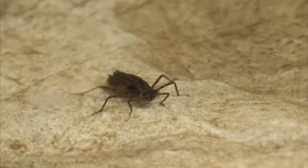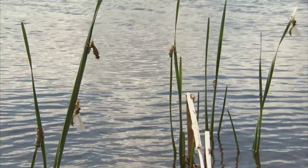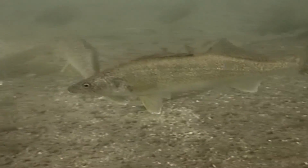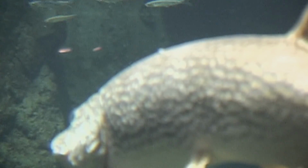Healthy populations of insects and insect larvae live among the weeds. This attracts bait fish, which in turn attracts perch and walleye, thus attracting hungry pike to these areas.